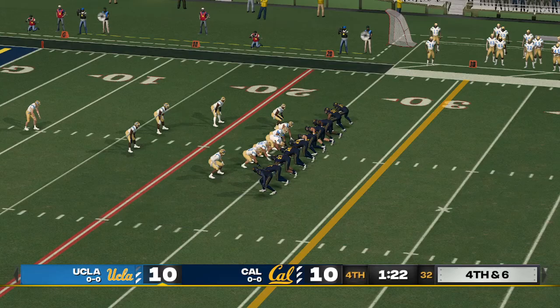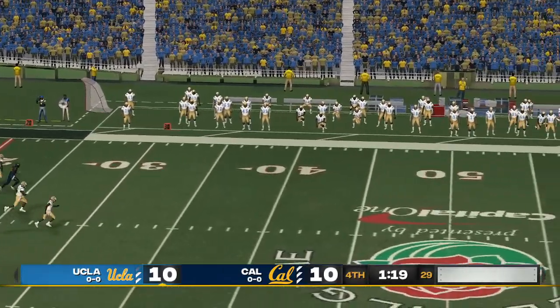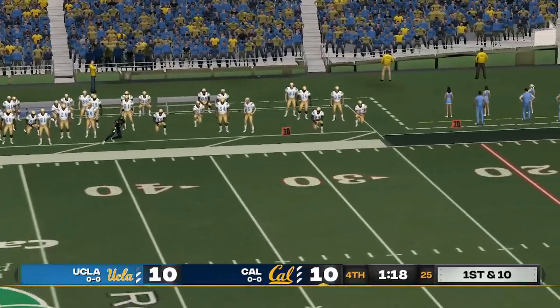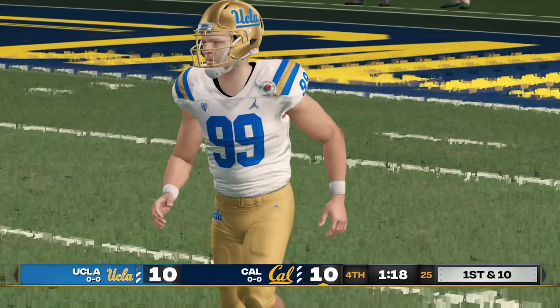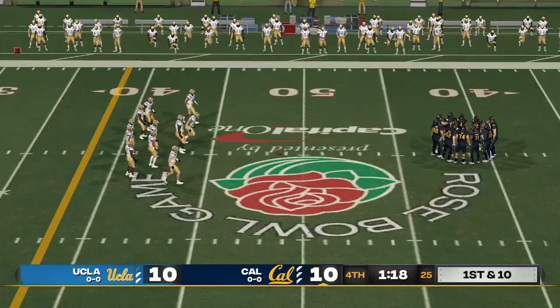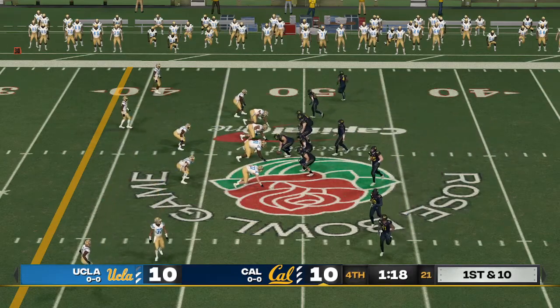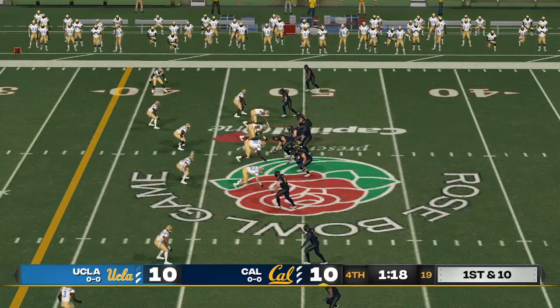Akers is waiting for the snap. They'll have some time to run their offense, try to move the ball, and maybe have a chance to score. We're late in the fourth quarter. Great game. A tied football game. And the question now is, who's going to rise to the occasion?